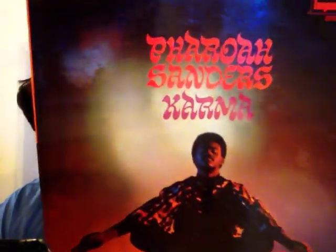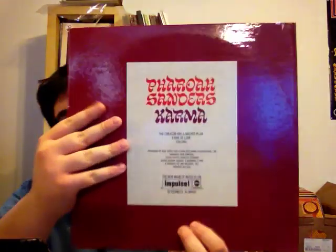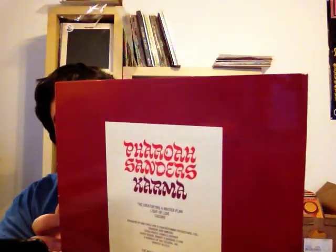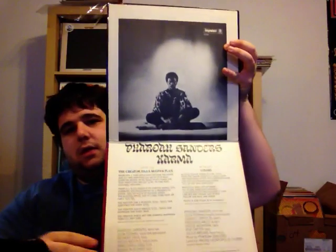This next one is a huge grail for me. I've been wanting this for the longest time. This is Pharoah Sanders, Karma. Love that color, that deep plum purple color. I'll crack the gatefold for you. I'm actually in the process of cleaning this, so I don't have it right here, but yeah, the man Pharoah. This is a spiritual jazz masterpiece. This is probably his masterpiece.